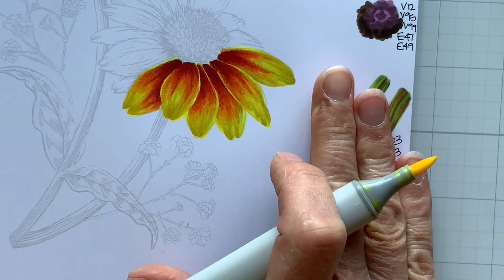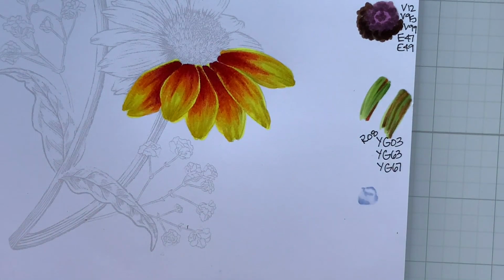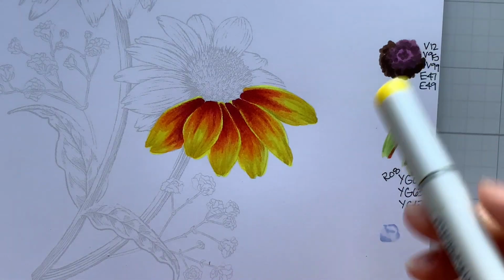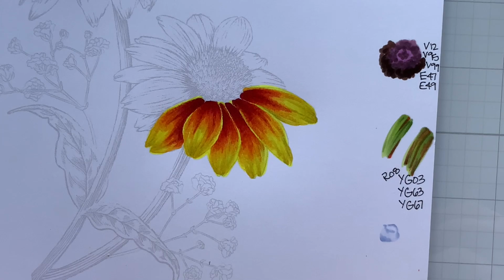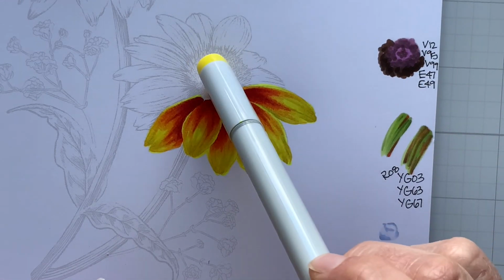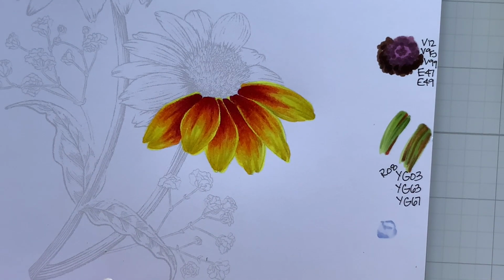So for me right now, I'm going to pause there on the petals. I'm pretty stoked about what those are doing. So I could do the rest of these, and I think I would use that same series. This, a little more of a challenge. Let's see if I can dig out those colors.